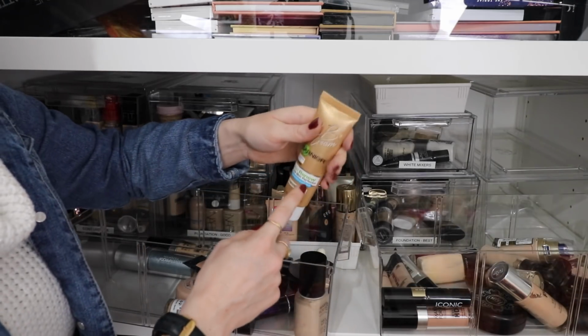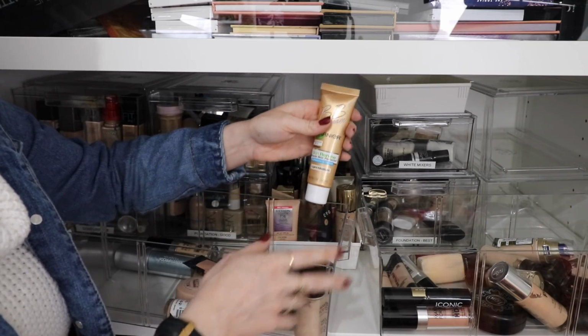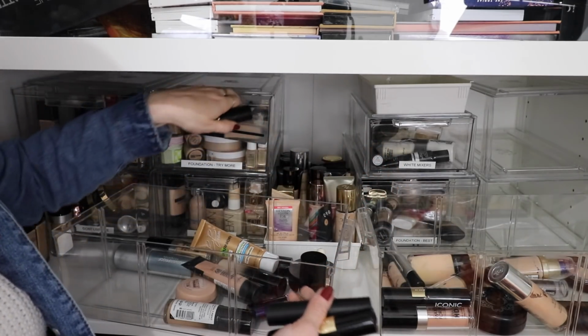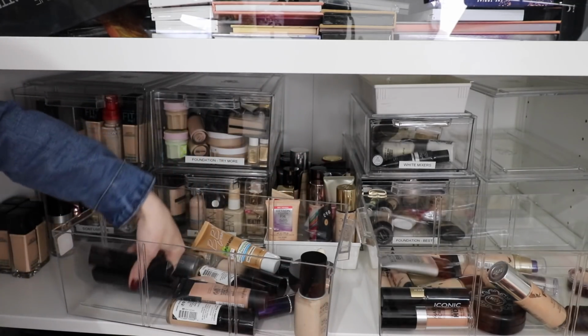Garnier BB, who remembers this? The oily skin version is the better one. They make two different kinds. Another Anastasia donate. I'm gonna donate these two. Oh, Golden Rose. Gonna keep that one. Let's put and try more. Hourglass Stick Foundations, again, don't like, but I'm gonna keep for referencing.